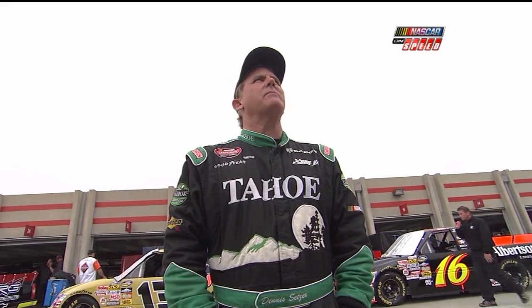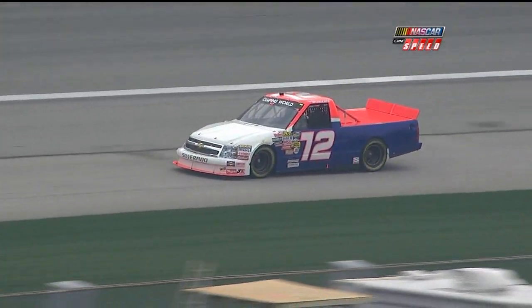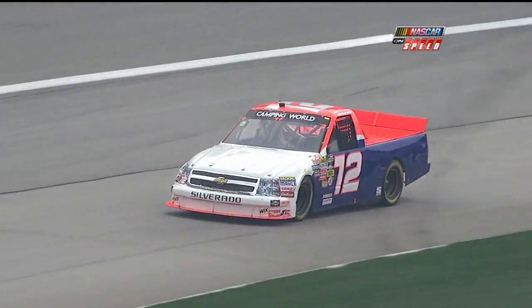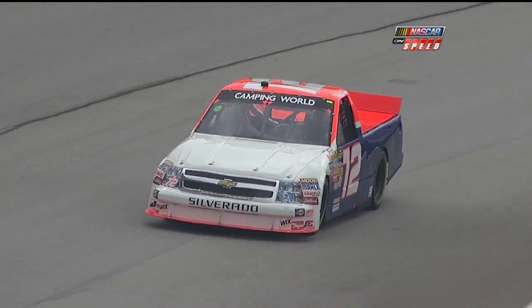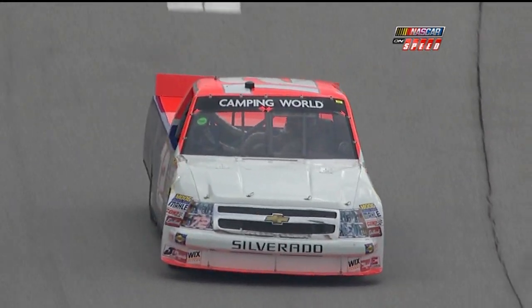We still have Mike Skinner as well as Terry Cook, Kevin Harvick to take to the track to find out if they can upend Kyle Busch, who's on top of the chart in qualifying for the Truck Series. Welcome back. Qualifying continuing for the NASCAR Camping World Truck Series as Clay Rogers rolls off of the racetrack. He was 23rd quick in his qualifying effort.